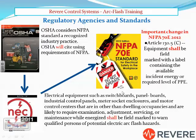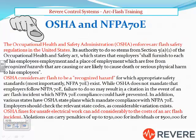Since we have these arc flash incidents, there are now regulatory agencies and standards that handle this type of safety. The first one, of course, is OSHA. OSHA considers the NFPA standard, and it will cite using requirements of the NFPA. Now, if you look at the National Electrical Code, you'll see that it mentions that equipment likely to require examination, adjustment, servicing, or maintenance while energized shall be field marked to warn personnel of potential electric arc flash hazards. And that, in turn, goes to the NFPA 70E, which indicates equipment shall be field marked with a label containing the available incident energy or required level of PPE. And this just reiterates that same piece of information.